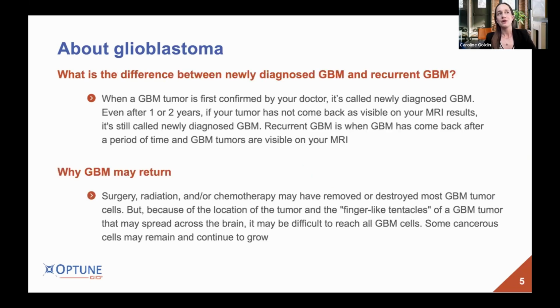When we're talking about the use of Optune Geo and other treatments for glioblastoma, we're often talking about different times of treatment. The first time of treatment is right after you're diagnosed with glioblastoma. Other times for treatment is if the glioblastoma unfortunately comes back and is growing again. To go over some vocabulary that we'll be using today, when a glioblastoma is first confirmed by your doctor, that's called a newly diagnosed glioblastoma. Even after 1 or 2 years, as long as your tumor hasn't come back, it's still called a newly diagnosed glioblastoma. That's compared to recurrent glioblastoma, which is when that tumor has come back after a period of time, and you can see that tumor growing on the MRI.